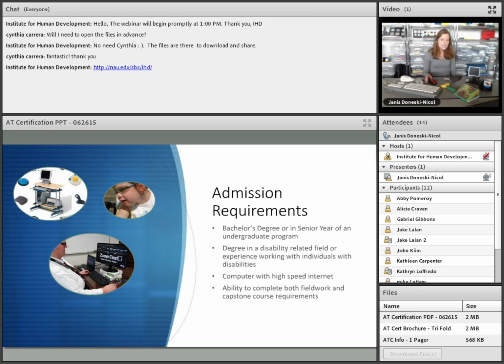You obviously would need a computer with high-speed internet. As we are an online program, you want to make sure that you have the technology often in your home or in a workplace that you can use on a regular basis to complete the activities of each course.